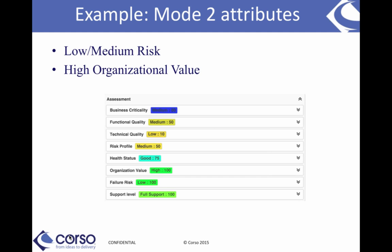So what we're not saying here is that you have to have 2 separate architectures. You're not doing much more work here. You're not building an enterprise architecture for mode 1 and then a separate enterprise architecture for mode 2. You're using the same underlying architecture to identify mode 1 and mode 2 assets, both through their associations.